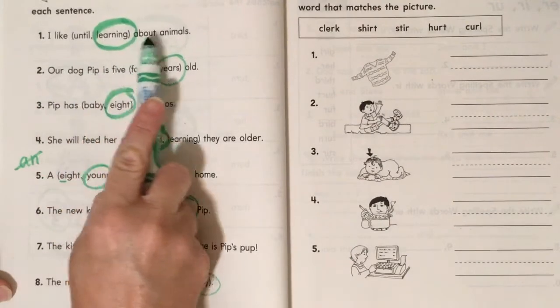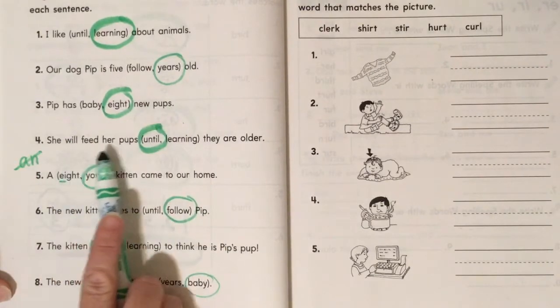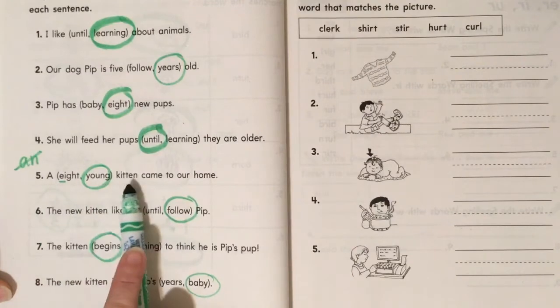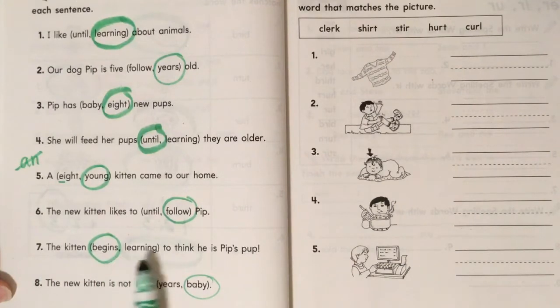All right. I like learning about animals. Our dog Pip is 5 years old. Pip has 8 new pups. She will feed her pups until they are older. A young kitten came to our home. The new kitten likes to follow Pip. The kitten begins to think he is Pip's pup. The new kitten is not Pip's baby.